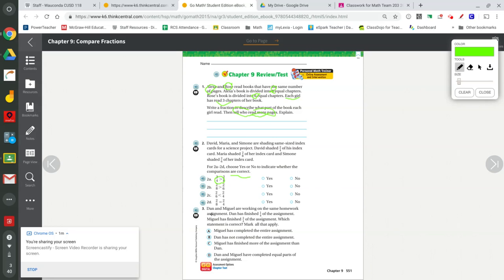Number 3, Dan and Miguel are working on the same homework assignment. Dan has finished 1/4 of the assignment. Miguel has finished 3/4 of the assignment. Which statement is correct? Mark all that apply. There's going to be 2 that are correct here.